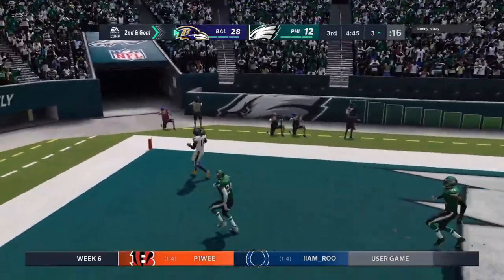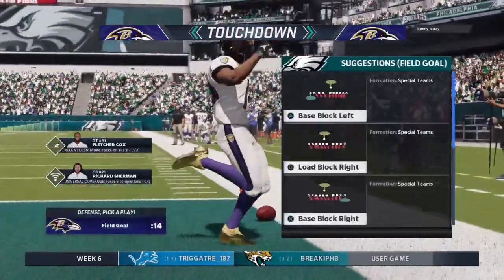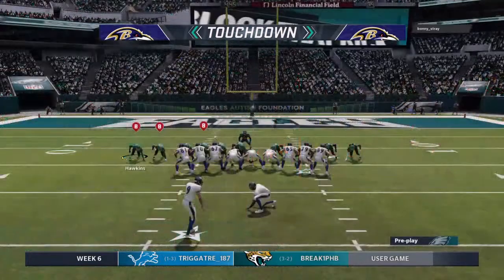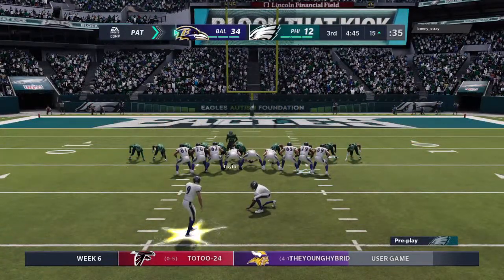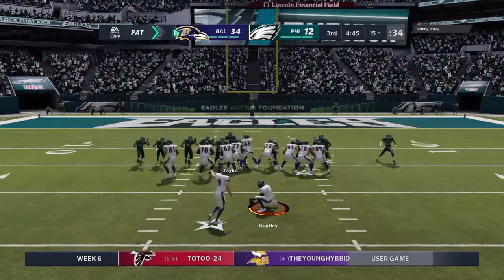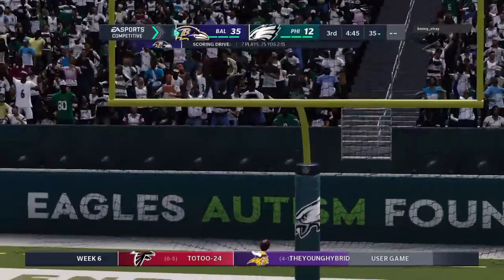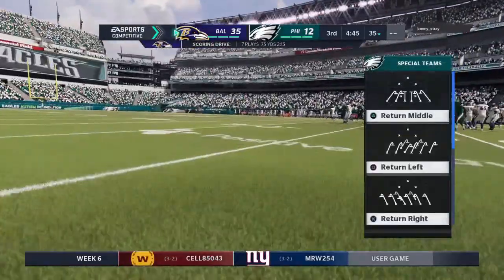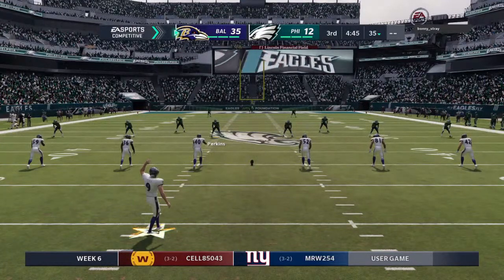Jackson now. And this is caught. Touchdown, Baltimore. DeAndre Hopkins. His third touchdown of the game, number 16 on the season, as the Ravens push further out in front. And he's been a busy man, 5 for 5 now as he knocks another one through to extend the lead. Ravens 35, Eagles 12.